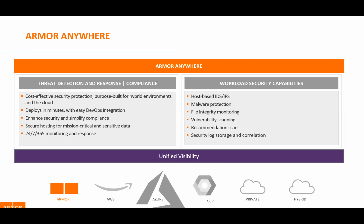I'm going to show you a little bit here, really diving more deeply into what we do. If you look at the threat detection, response, and compliance, again, those bullets: cost-effective, deploys in minutes. You've got to enhance the security and simplify the compliance, secure hosting for mission-critical and sensitive data. We've got to go beyond monitoring. In the event of an incident, what happens next? We have a whole security operations center here, leveraging a SOAR platform. That's how we automate the business.